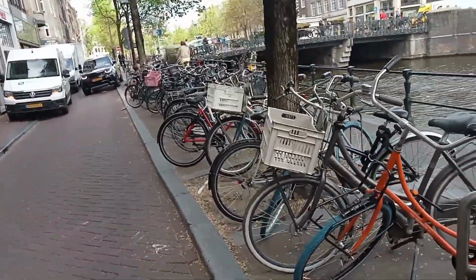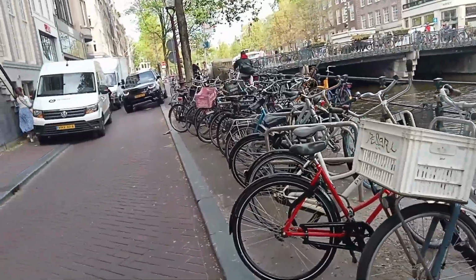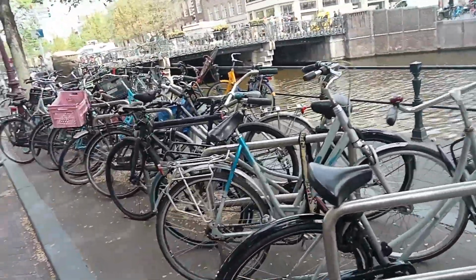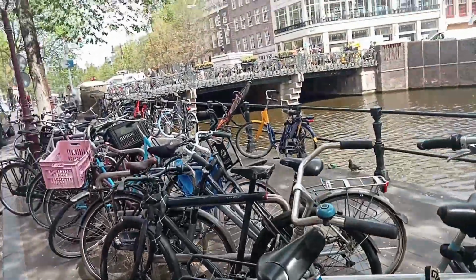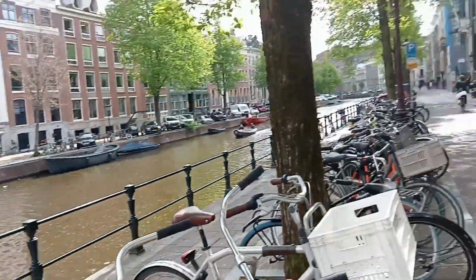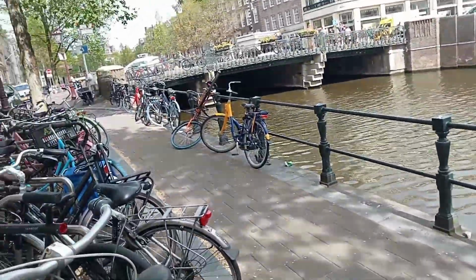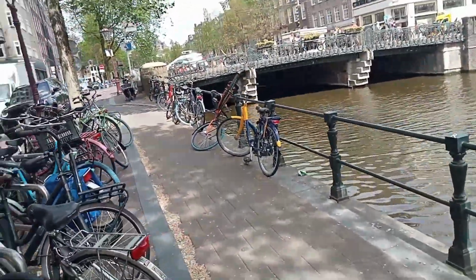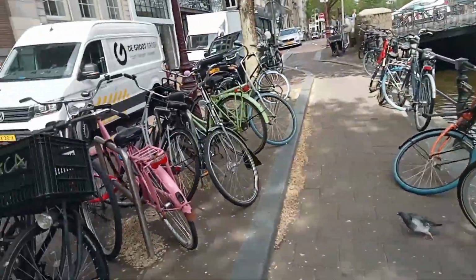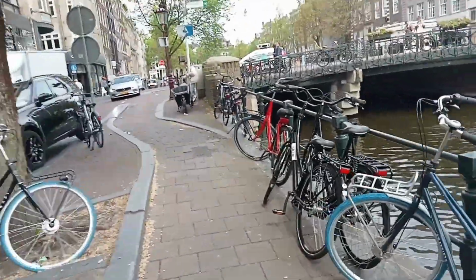As I walk from the Rijksmuseum to my next destination, which is the Royal Palace, I just wanted to show you two things. First of all, the canals, which are plentiful and everywhere, and the bikes. Look how many bikes there are just parked here. Later on, hopefully I'll take you to Central Station, and you'll see the ocean of bikes that are parked there. But yeah, this is pretty typical for Amsterdam. Bikes and bridges.